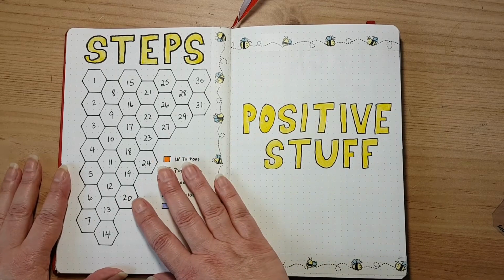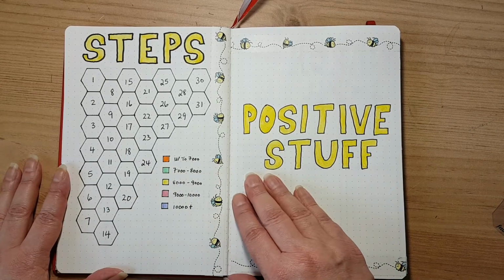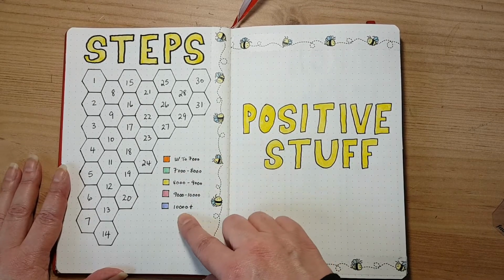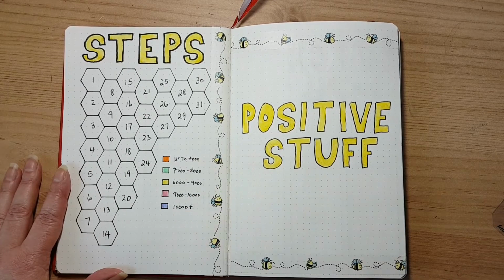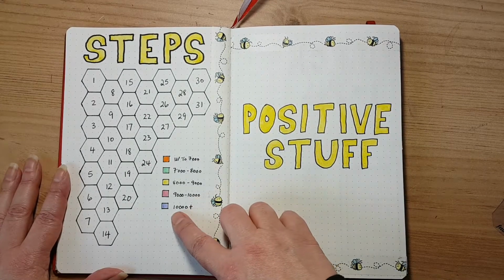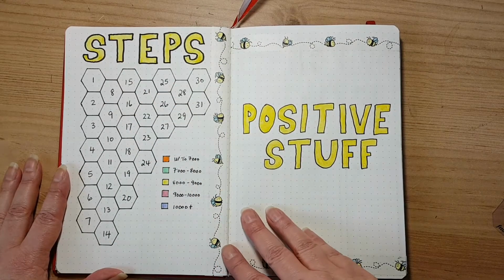But the one area I wanted to continue tracking was my steps. I like to do 10,000 steps a day, but don't always, so I've got the flexibility here. And 10,000 steps is purple, so let's hope this is a wash of purple by the end of the month, but we'll see.